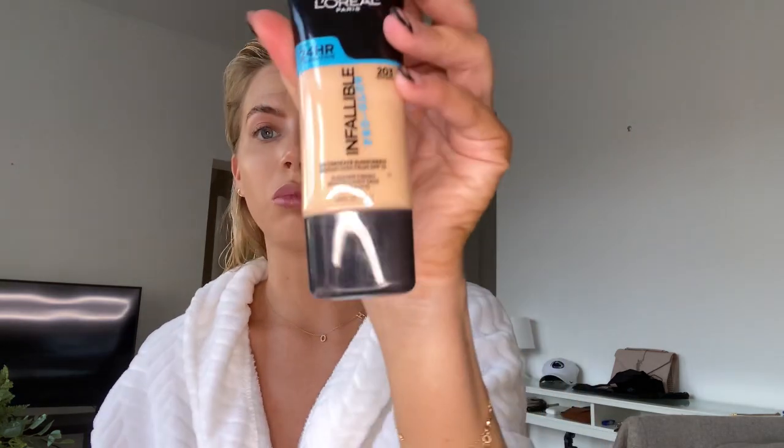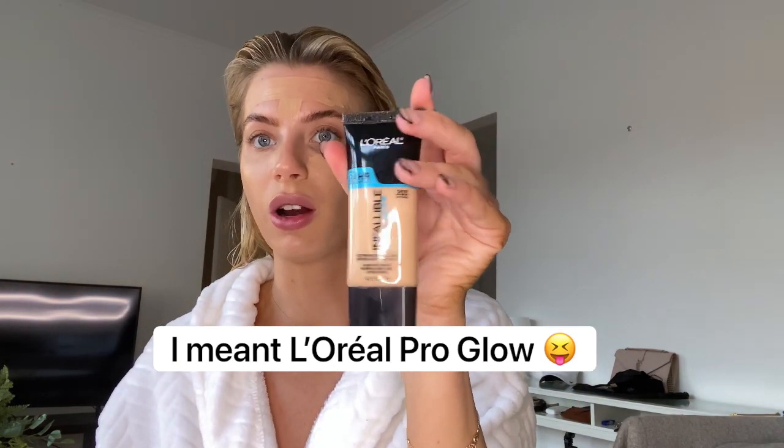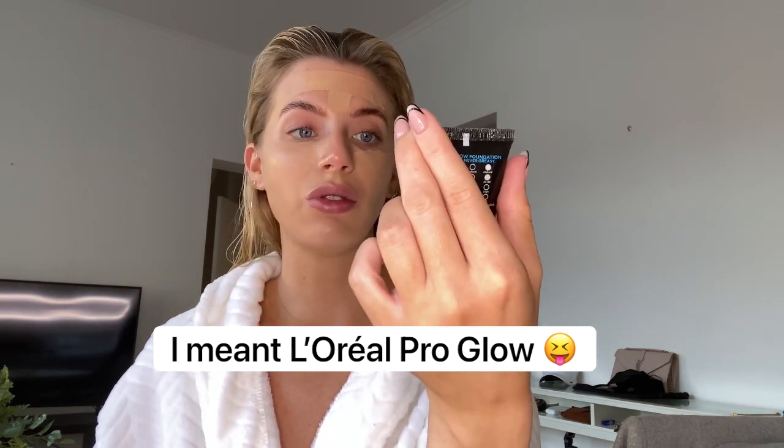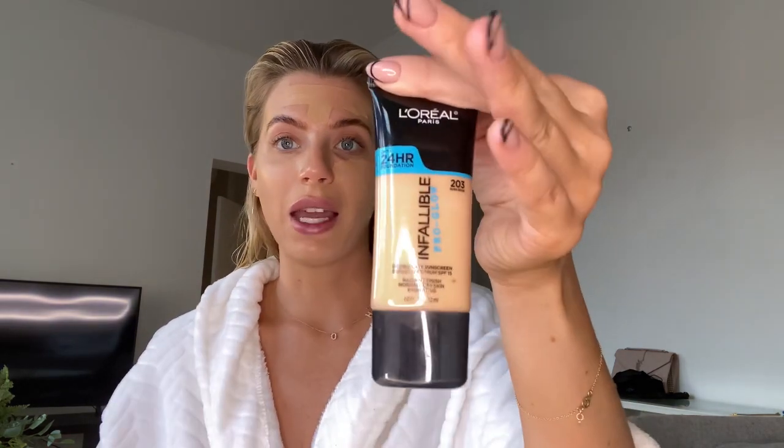But when I'm not using my expensive Giorgio Armani one, I love to use the Maybelline Pro Glow. This is much cheaper, but it's a really good coverage, and I use number 203 Nude Beige, and it's up to 24 hour foundation. It doesn't crease. This is amazing. My makeup artist in Vegas, Danielle, used this on me. I'm like, oh my God, I need to get this.